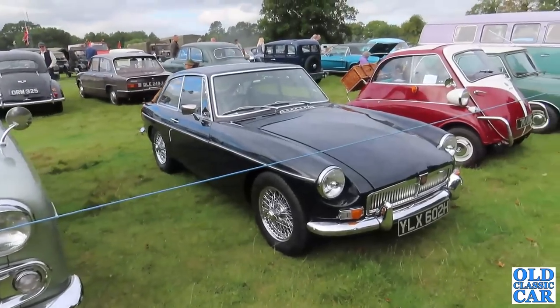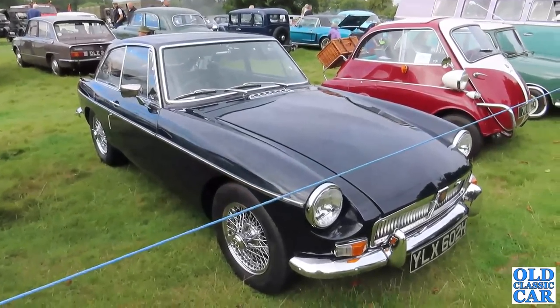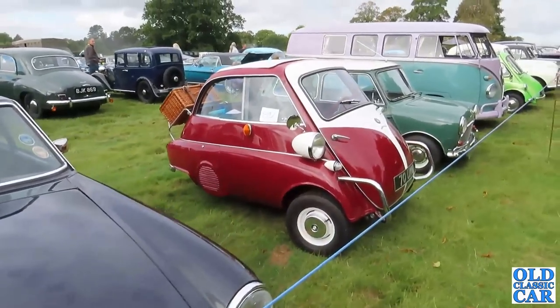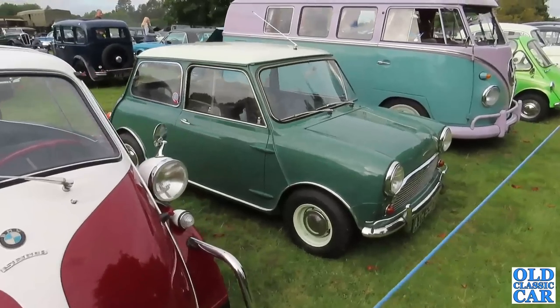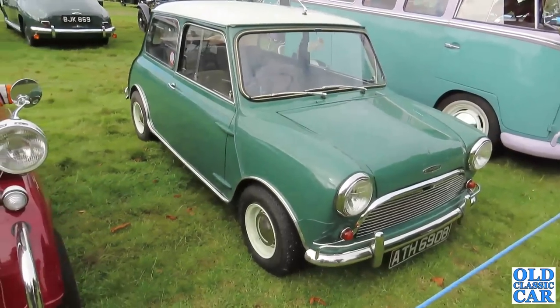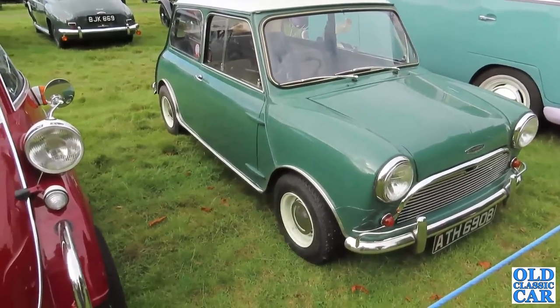MGB GT, very smart, very shiny wire wheels. BMW Isetta we see a lot at the local classic car shows. An Austin Cooper, B-Reg, 1964. That's nice.